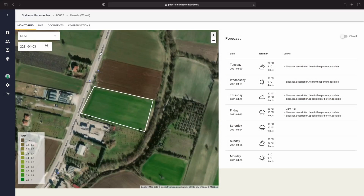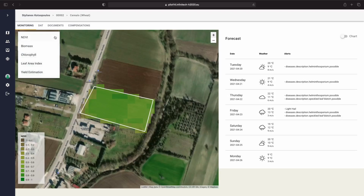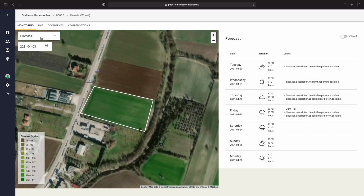For each of the parcels, the agricultural insurance company receives continuously satellite images depicting a number of biophysical parameters, whether this is NDVI, biomass, chlorophyll, leaf area index, or even the yield estimation, where close to the harvest date, almost 40 to 50 days from harvest date, the end user, the agricultural insurance company, can have a very good understanding of the expected yield of the field.